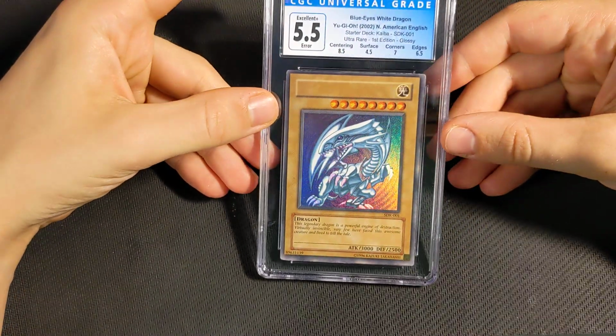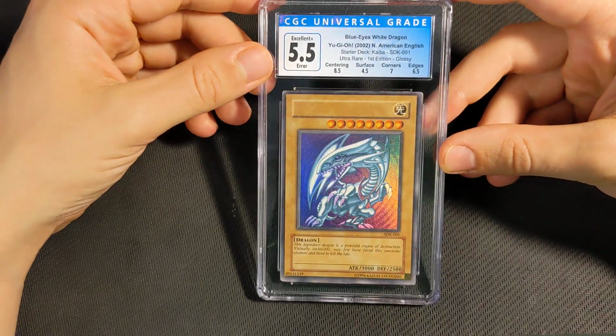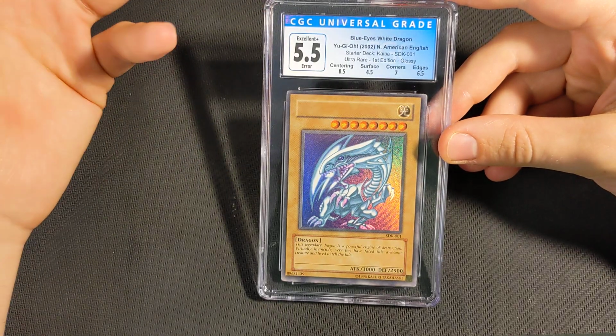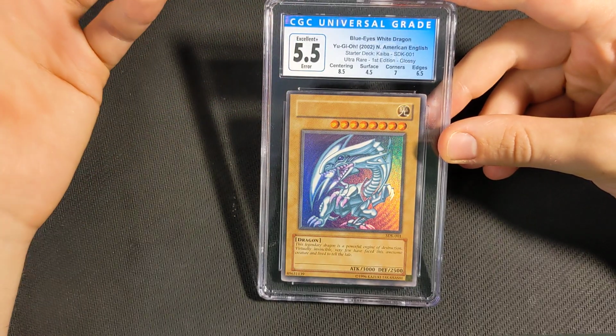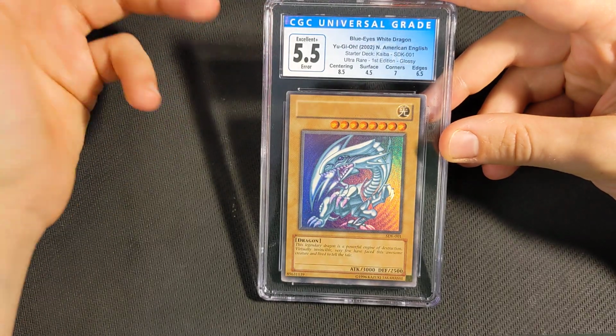Now the first card is actually one of the cards I sent in my previous CGC submission. You guys remember last time they did not grade the no-name error SDK Blue-Eyes Glossy Unlimited. So they never actually got back to me on the complaint that I sent them, unfortunately. So I had to crack the card and resubmit it raw to be able to get it graded. But they did at least admit this time that it's a legit error, so that was good.